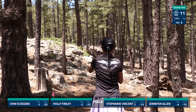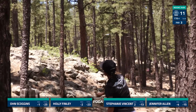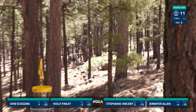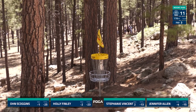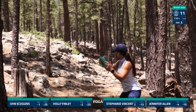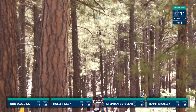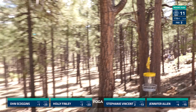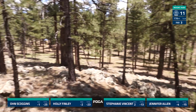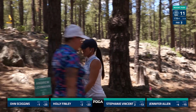Ohn going Halo Destroyer forehand here on the left side gap. Gets a good turn. Catches one last tree that was working itself towards the basket. She's still going to have a look. I go standstill Mako, trying to take the higher flex. And typically that hyzers out. I have never, ever seen it fly that far.